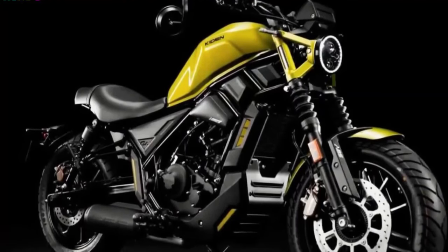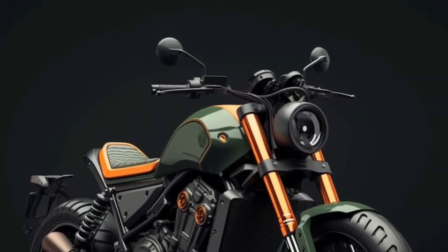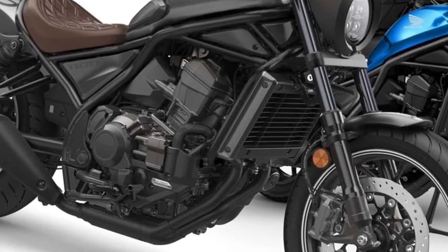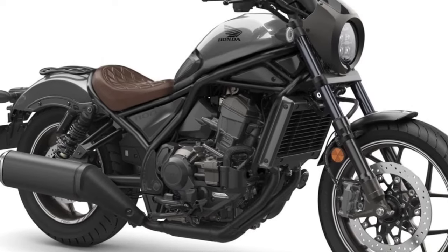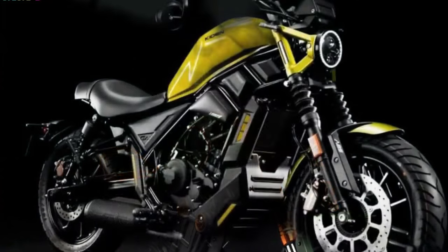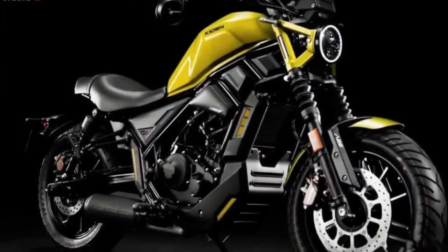The price of the 2024 Honda Rebel 1100 will be $9,999 in the USA, expectedly. All specs, features and price on this page are unofficial. Official price and specs will be updated on official announcement.